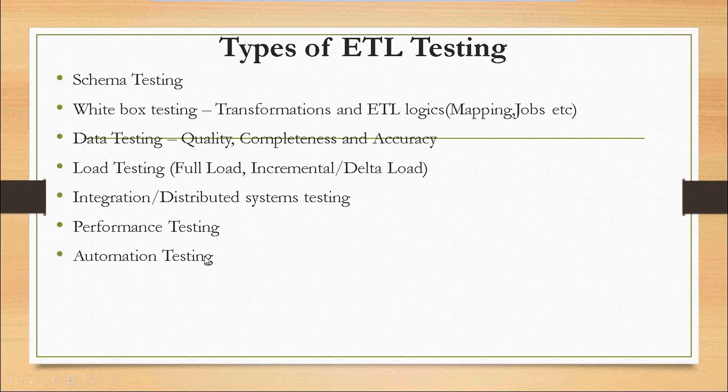And last but not least, automation testing. We should find the scope or areas where we can do automation testing. Ideally, schema testing and data testing can be automated. White box testing or load testing is not yet automated to date, considering the complexity of writing the transformation logics in the tool. So only the schema validation or the data validation can be done using automation. Performance testing and automation are limited these days, but they help a lot in analyzing how the ETL mappings are being written.